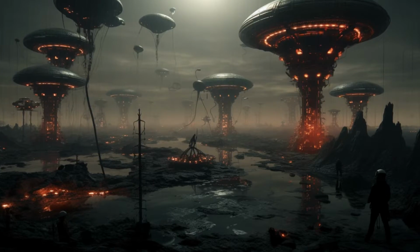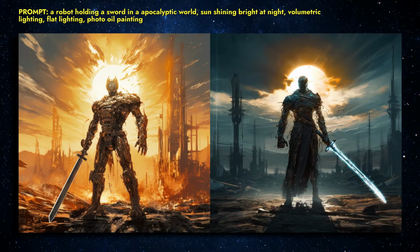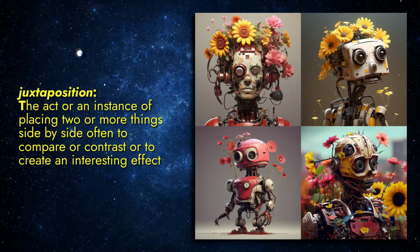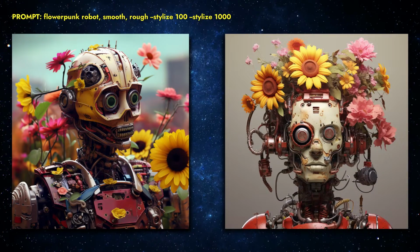As we're combining words, let's have some fun and experiment with juxtaposition. Not just opposing subjects though. Try mixing conflicting lighting, atmosphere, even backgrounds. The AI's attempt to merge the contradicting data gives us the most creative outcome.